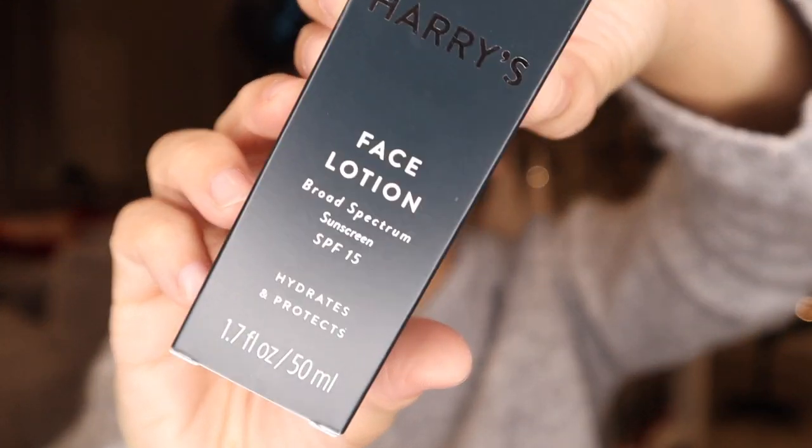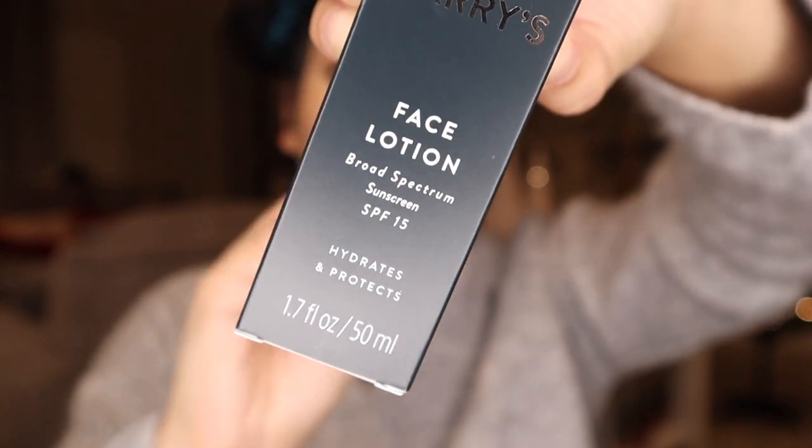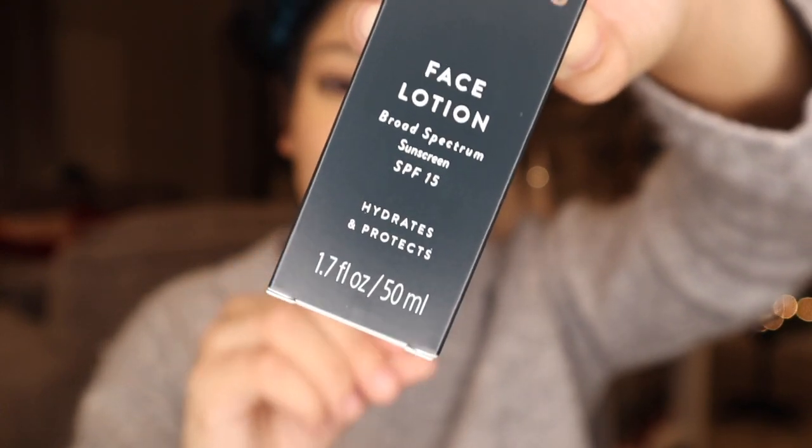It's by the brand Harry's, and it is just some face lotion targeted for men, and it does have SPF 15. And like I said, he is out in the sun all day, so hopefully I can get him to use that. So the next thing I got him was also from Amazon.